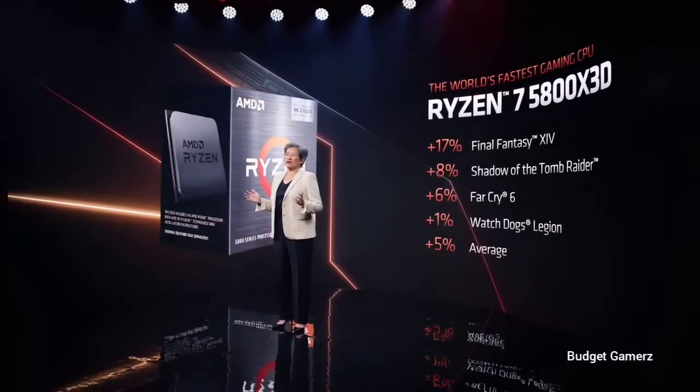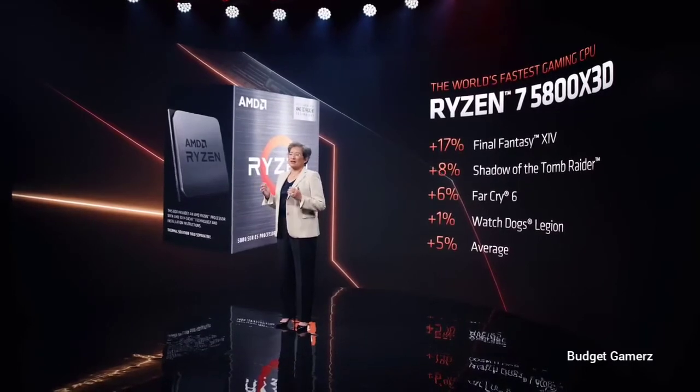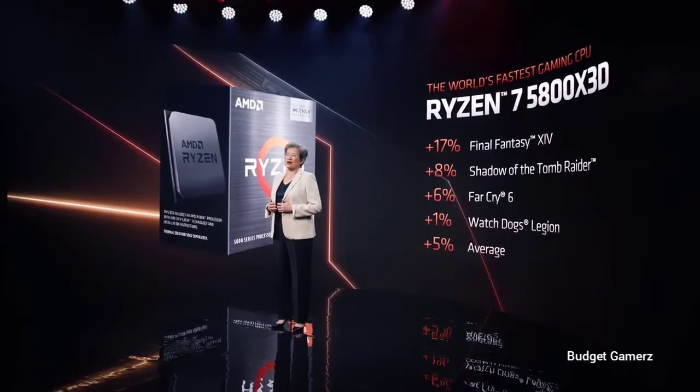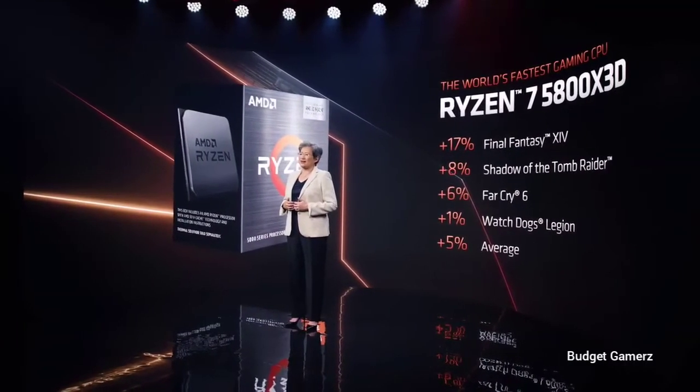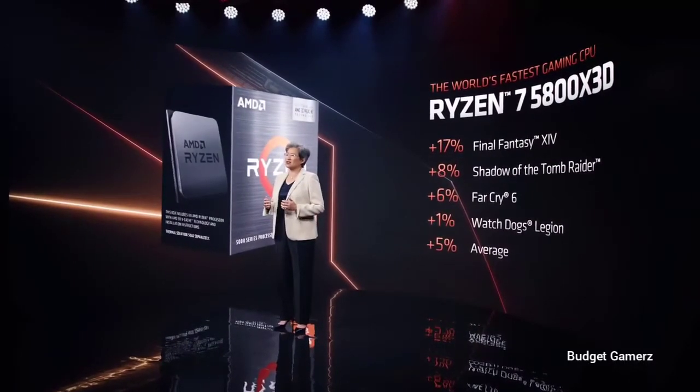And as the reviews have highlighted, if you want the best PC gaming processor today, it's the 5800X3D in the AM4 platform. And when you look at the numbers, compared to the best gaming processor from the competition, the 5800X3D wins across a broad range of games. It is the world's fastest gaming CPU, and importantly, it delivers that leadership performance while using significantly less power.